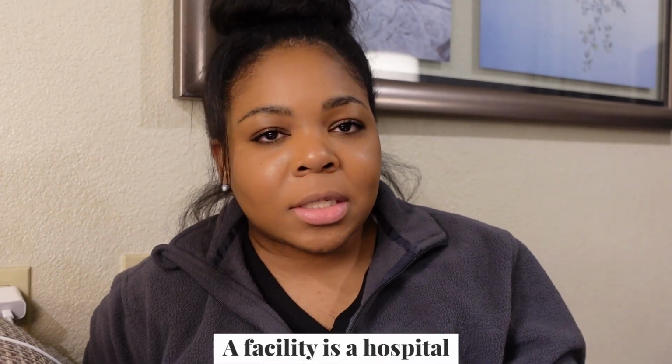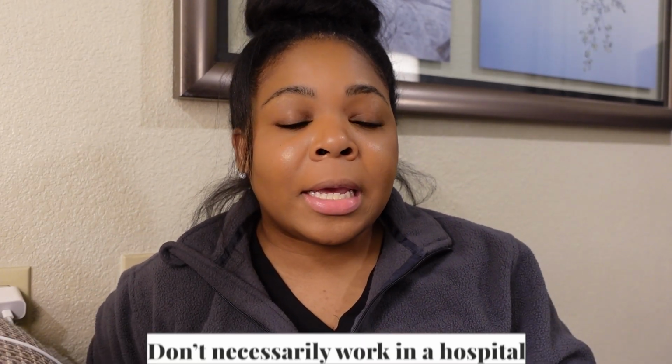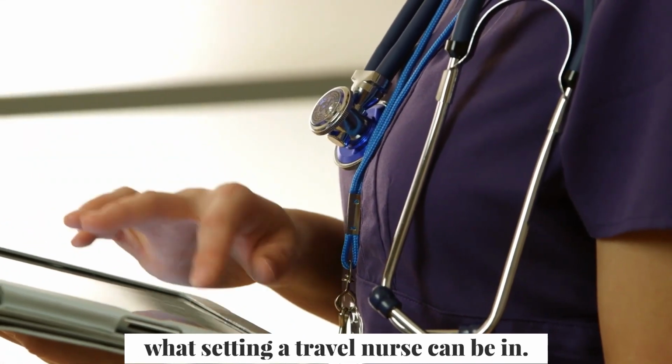Speaking of hospital and facilities, that's the next term. You will hear the terms hospital and facility used interchangeably. It's literally the same thing. A facility is a hospital is a facility. I don't think I need to explain what a hospital is. Usually the term facility comes up because some travel nurses don't necessarily work in a hospital. They can work in outpatient or home health or some type of clinic. So that's why it's not always said as hospital. They'll usually say facility because facility is all-encompassing of what setting a travel nurse can be in.